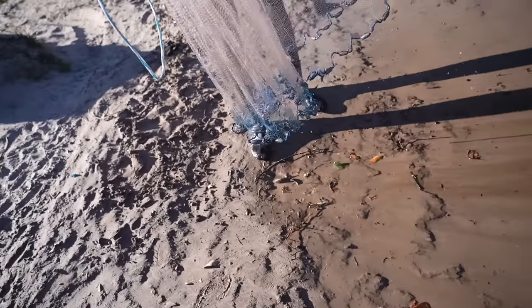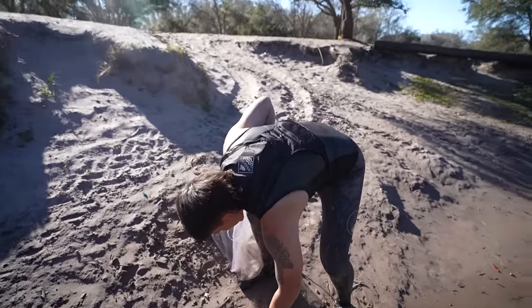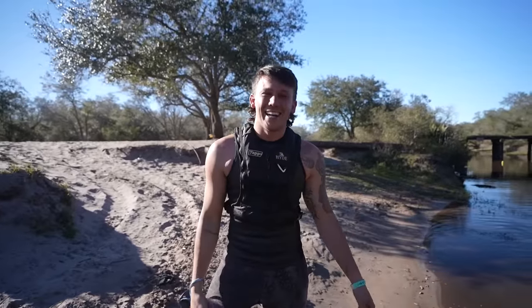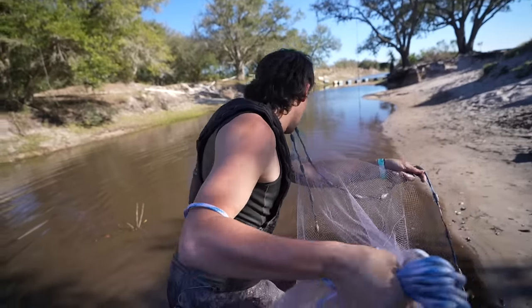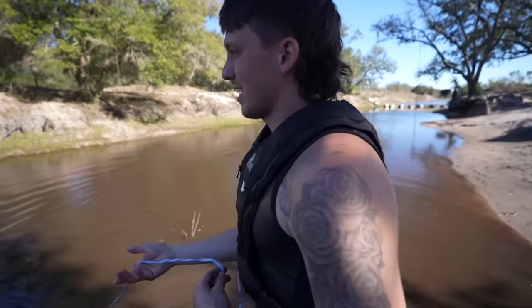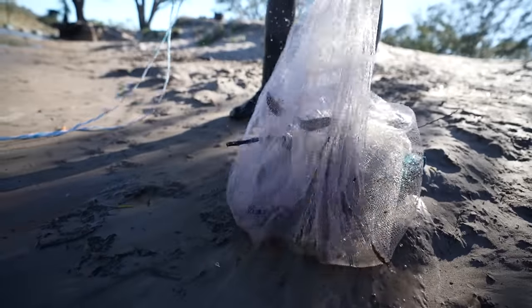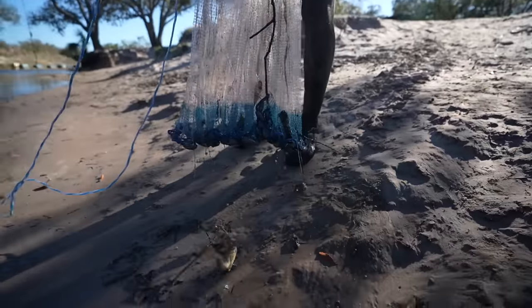Much less of a haul than last time. One fish. That's crazy, the difference between 10 foot of cast netting. That was a fail. What the? That sucked. Yeah, I wasn't going to say it, but since you said it. Now you said it. Yeah, I got to say it. We got a few. Got a couple nasties. Oh, little mud puppies. Actually, you got a bunch of them.